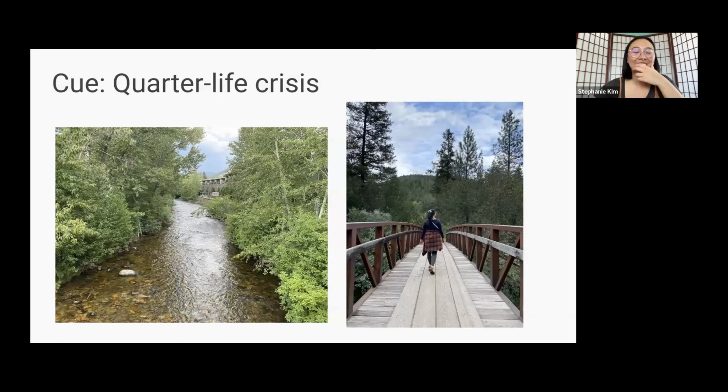And then cue a quarter life crisis. So I finished up my one month in Montana, and it was the most amazing thing. This is where I stayed. This is Rattlesnake Creek, and this building is where my apartment was. Every morning I would wake up, open my patio door, and eat breakfast outside, listening to the creek. In the middle of the day, I would walk through the creek and step my feet in. And that's when I realized I was so happy.